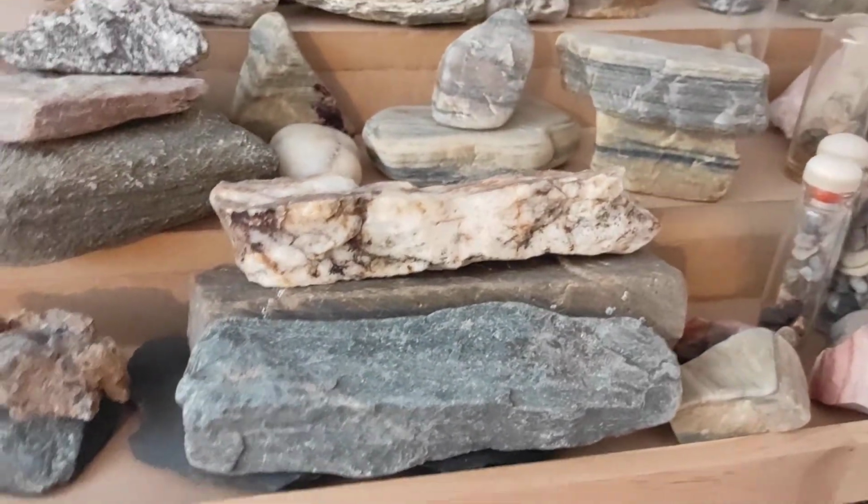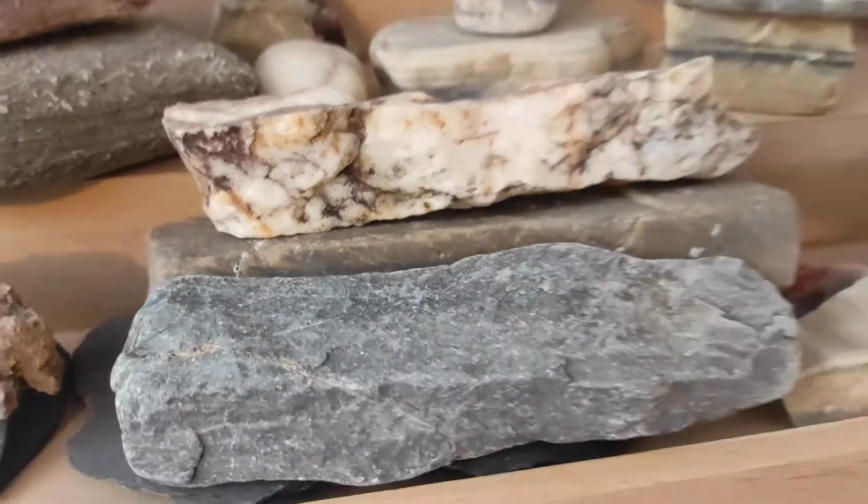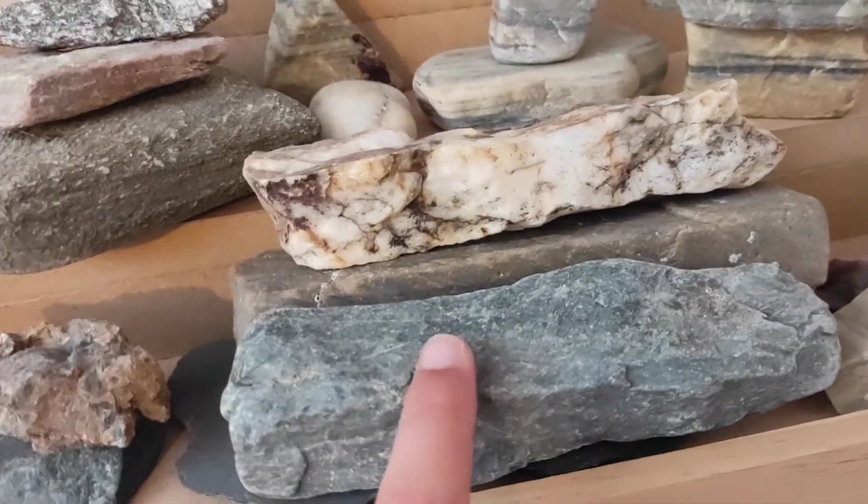So I always thought gold bars were cool as a kid. So it's here, even though it's actually sedimentary. I know it's sedimentary and it's not supposed to be there, but sometimes the rule of cool comes in. So yeah, that's a piece of greywacke there.